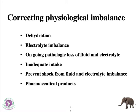Regarding correcting the physiological imbalance, we definitely have a dehydration pattern, and a pattern of not eating, so it will be hypokalemic, and there could also be acidosis. So think about that. We have to think about the ongoing pathological loss of fluid and electrolytes in the intestine, and inadequate intake that worsens the condition, and also we have to prevent shock from the fluid and electrolyte imbalance, especially when dealing with non-strangulating and strangulating obstruction. Both of them can cause significant electrolyte and fluid loss in the intestinal tract.